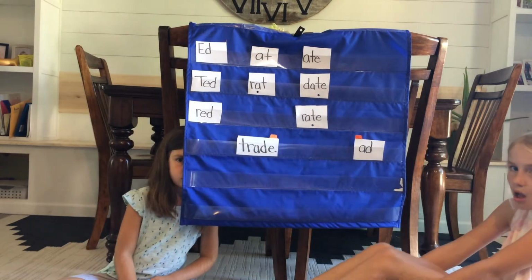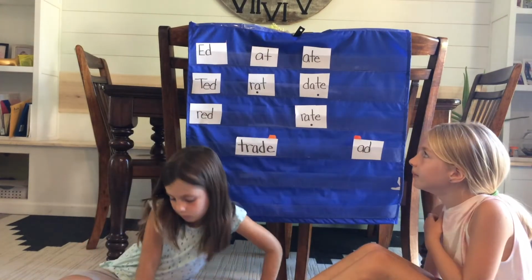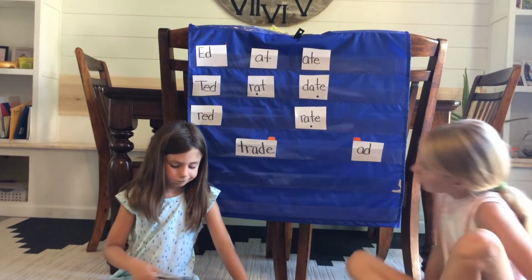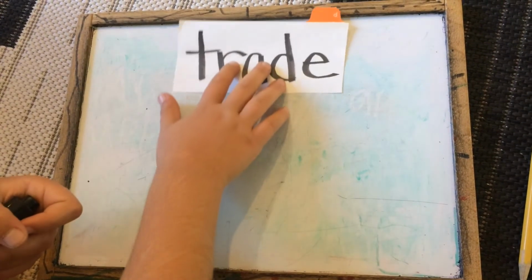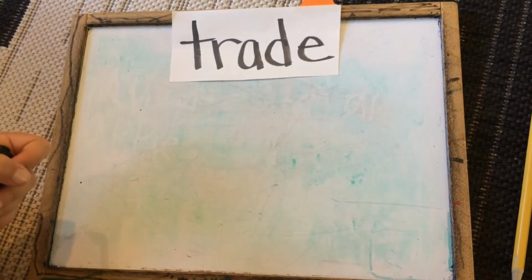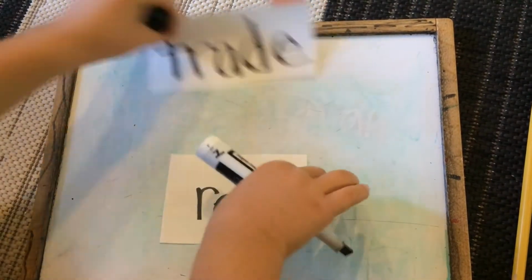Next we're going to take at least one word. I'm trying to get my girls to take two words or three words to write a sentence with them. So go ahead and get your paper and pencil ready to write a sentence. Andrina, what sentence are you writing? I trade my fish for a red dog. Okay, go ahead and get started writing those.